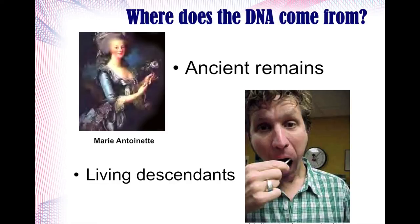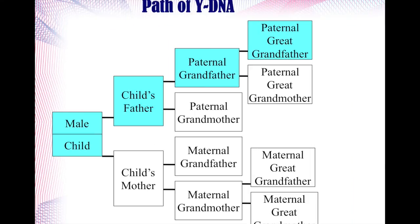Family Tree DNA also stores the DNA for 25 years for free, which comes in handy if you want to upgrade, especially if you're a female and you're testing a male relative as a proxy. That way you can upgrade even if they pass away, which happened in my case. I tested my father in 2003, and he passed away that same year. So later on in my talk, you'll see where that came in handy.